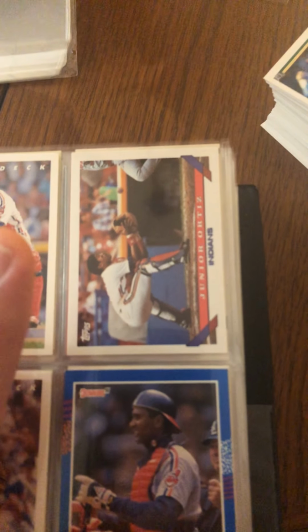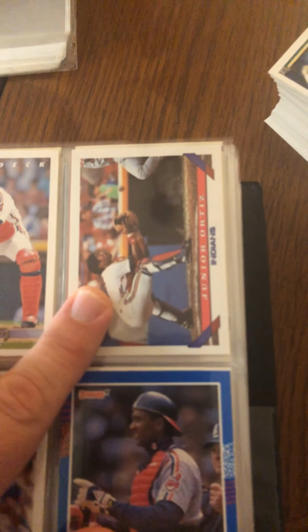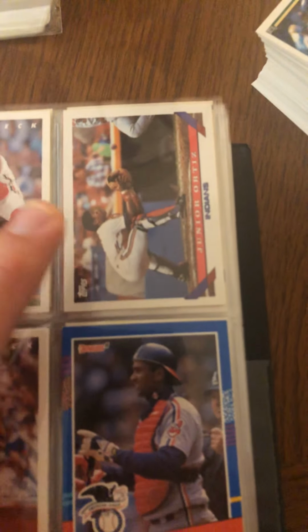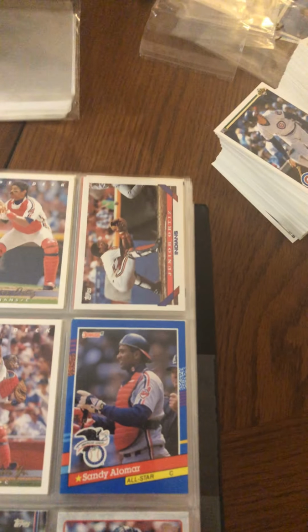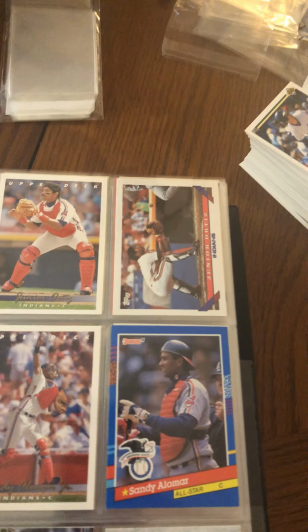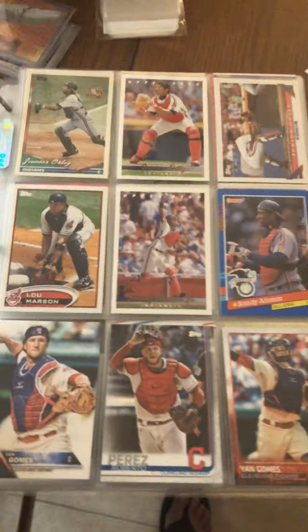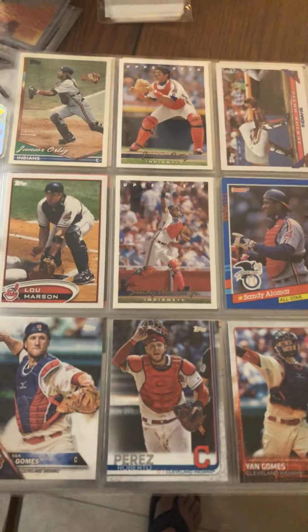The Junior Ortiz and the Junior Felix and Gary Gaetti cards are all taken within the same, I don't know what you call it, frame, but if you put them next to each other, you can see that they were taken very, very quickly after one of the other. It's pretty cool to see. I said a '93 Topps.